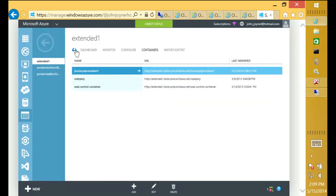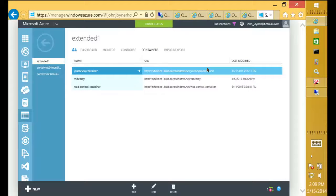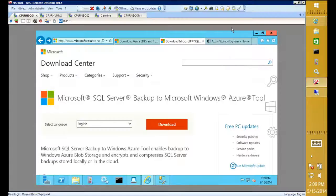When we look at our container list, we see I've created one. If you don't have a container, just push the Add button and provide a name. That's all you need to do. You've now created a storage location in Azure that's available for you to back up to and restore from. Going back to our SQL Server, I want to show you setup of the tool.